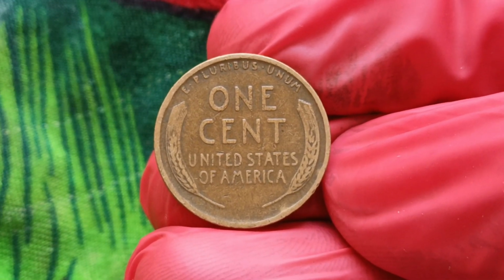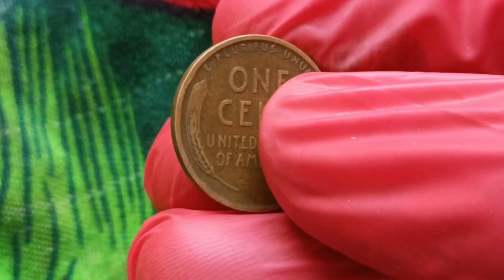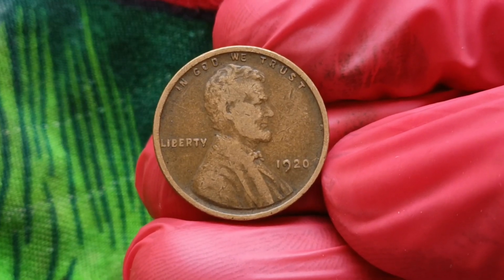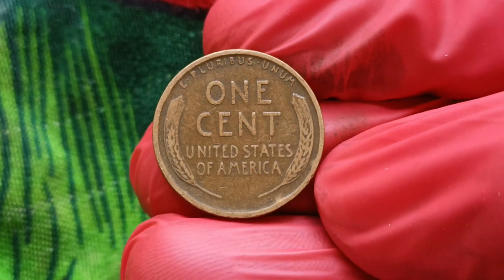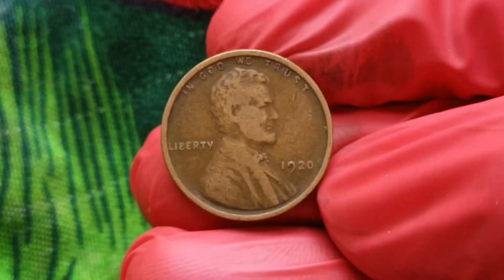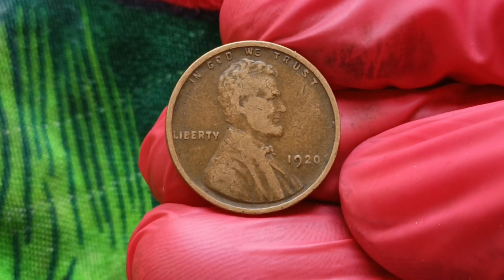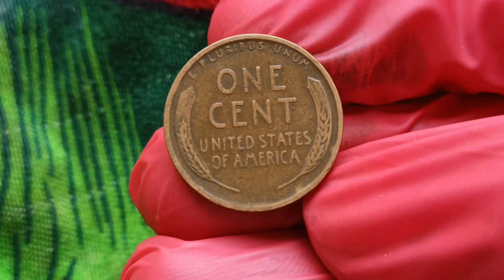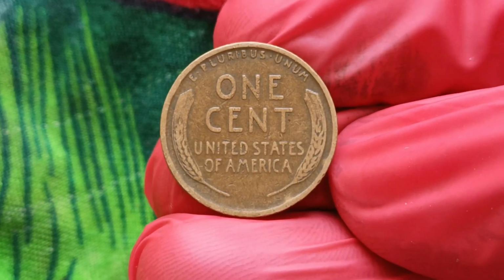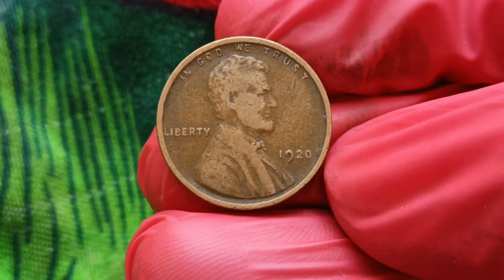Now picture the coin in your hand. On the front, Abraham Lincoln's profile, worn, aged, but still powerful. In God We Trust across the top, Liberty to the left, and the date 1920 stamped on the right. No mint mark. That absence connects this coin to a specific mint, a specific moment in history, and collectors pay attention to that detail more than anything. Because this detail, this tiny missing mark, can separate an ordinary coin from a hidden fortune. Flip it over, and those iconic wheat stalks appear, framing one cent and United States of America. That design is more than just classic. It's a signature of a time that's long gone. And coins from this era, they're not just old, they're survivors.